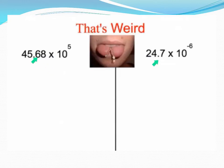Now, what's weird about them? Let's think about what we just talked about. See if you can think about what is wrong with these two numbers. Hopefully you said in your head that there are 2 numbers in front of the decimal instead of 1. So what if we have something already written in scientific notation, but there's 2 numbers instead of 1? With scientific notation, we want only one number in front of the decimal.